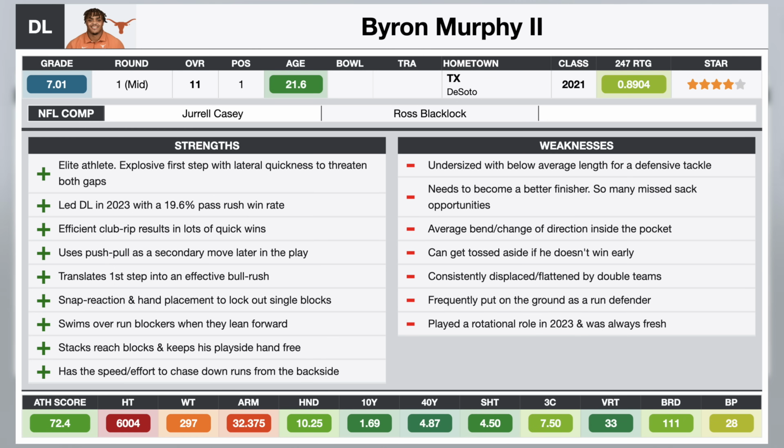He's got a really quick club rip. He'll use a push-pull later in the rep if he's playing the run early. And then he's able to translate that first step quickness and natural leverage into a devastating bull rush. He still has room to improve as far as hand usage rushing the passer. I wouldn't say he's on the level of someone like Johnny Newton, but compared to most defensive linemen coming out, I would say he's still ahead of the curve.